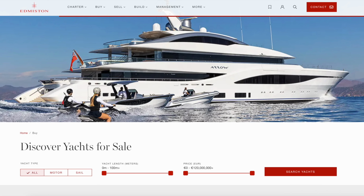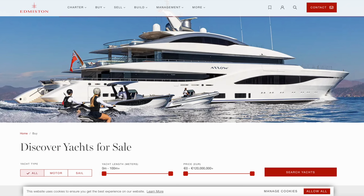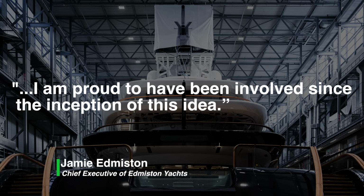Now, Jamie Emerson, who's the chief executive of Emerson Yachts, who were involved in the project on behalf of the owner, he spoke about the experience. He said the brief was to build the greenest and most environmentally advanced yacht ever built without compromise. The yacht we see today, designed by British company RWD and built by Fedship, is without doubt the best yacht ever built. I'm proud to have been involved since the inception of this idea.